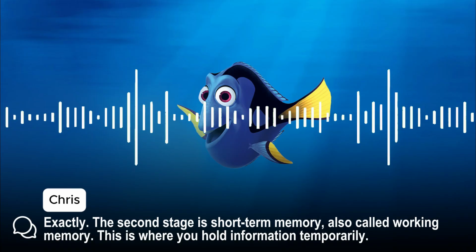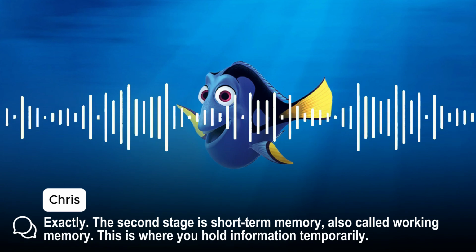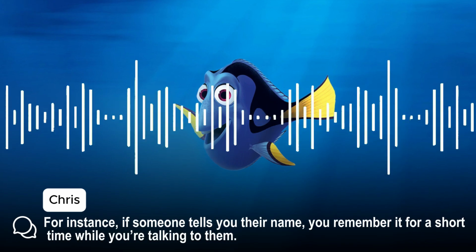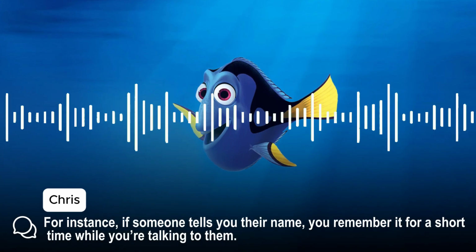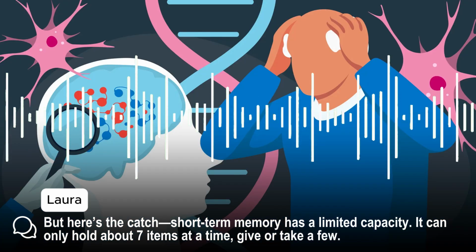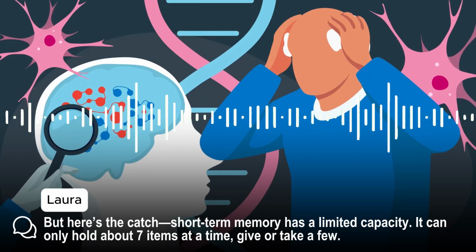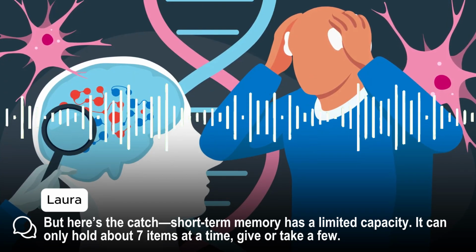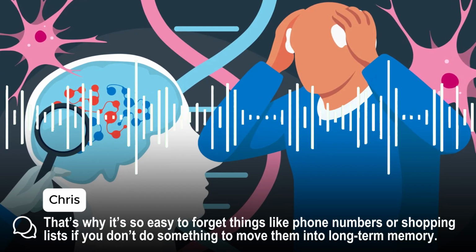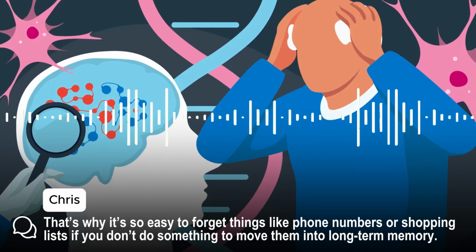Exactly. The second stage is short-term memory, also called working memory. This is where you hold information temporarily. For instance, if someone tells you their name, you remember it for a short time while you're talking to them. But here's the catch: short-term memory has a limited capacity. It can only hold about 7 items at a time, give or take a few. That's why it's so easy to forget things like phone numbers or shopping lists if you don't do something to move them into long-term memory.